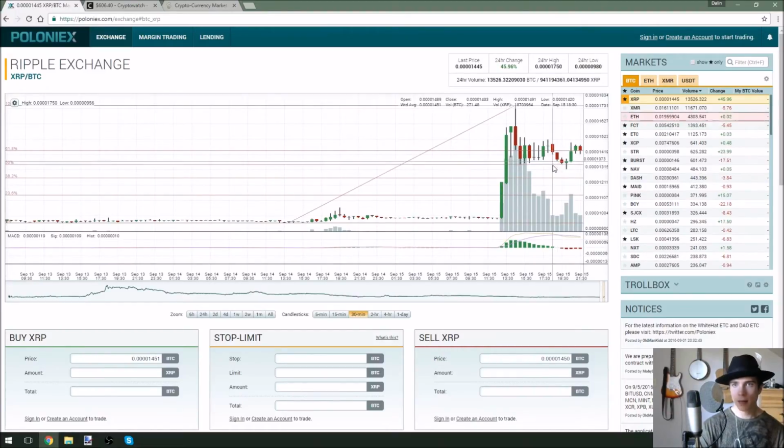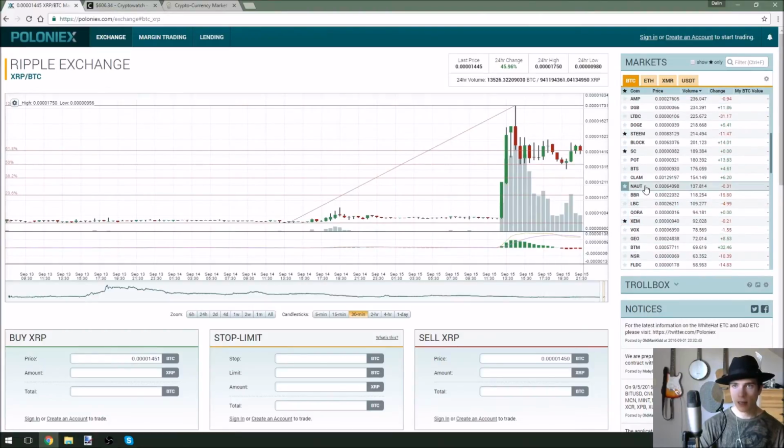My personal trading plan, I have a little bit of Ripple, so I was just holding it. My personal trading plan is to see whether it comes and tests this 38% level at 0.0000012 Bitcoin. So I'm gonna see if it tests that. If it doesn't, then I'll just buy, because it's gonna break its high right here. So that's one good to be keeping an eye on, investing in.